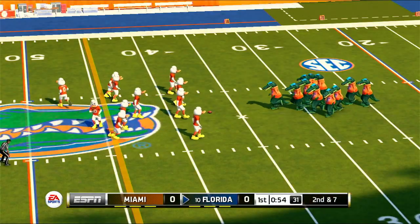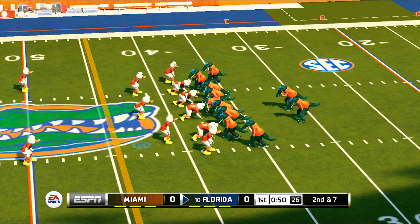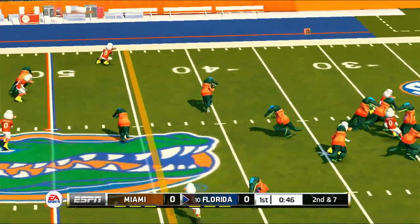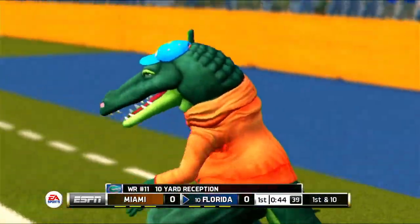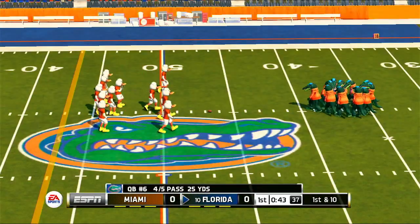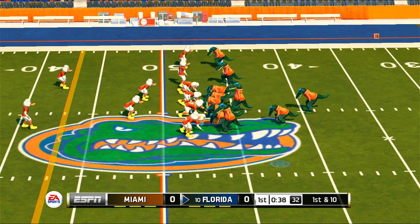It's second down, seven to go. Ball on the 37. Caught with room to work. And he's taken down at the 47-yard line. Superb effort by the receiver to come down with that ball. This comes down to the timing between the quarterback and the receiver. And the result, again, a nice play for the offense.